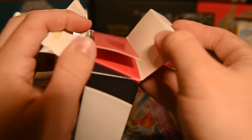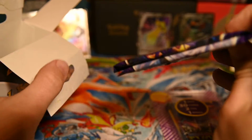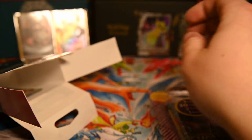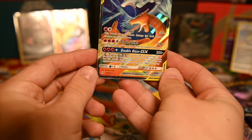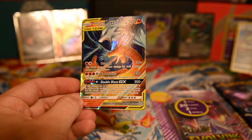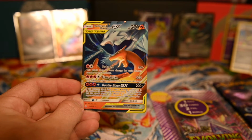So, you know what? Since this was kind of already opened, let's make sure it's okay. So at least we do have our two packs, which are Chilling Rain and Chilling Rain. Okay, not gonna complain. And our bonus card, is it a promo? What is it? It is, okay. There's the tag team I was wanting.